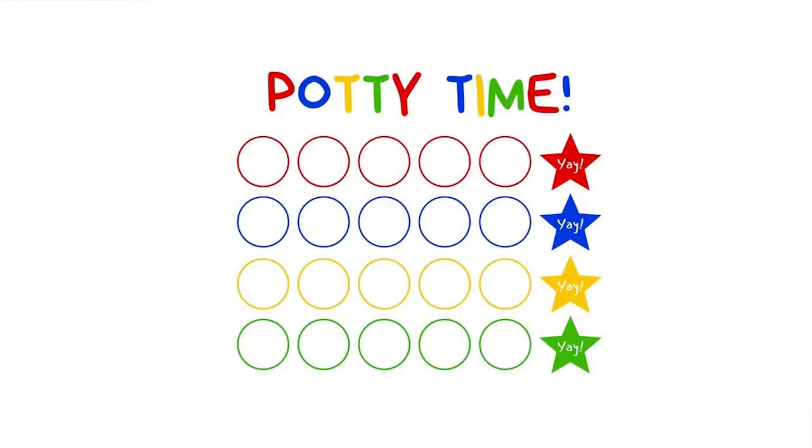Some people will use stickers with a chart to help keep track, and they get to pick out their sticker. There's a lot of sites that you can download free reward charts from on the internet. So that's always a great way to help your child keep track of their progress.